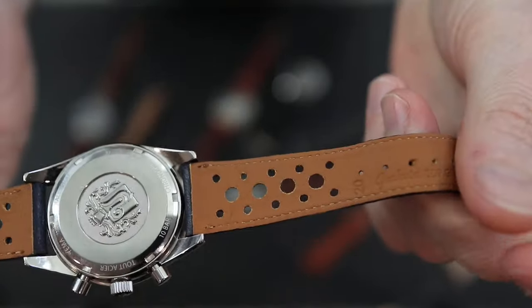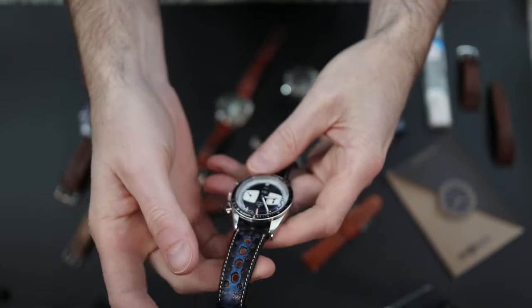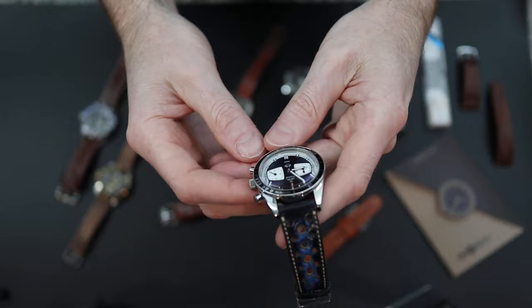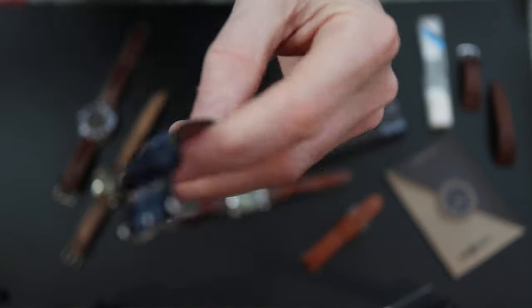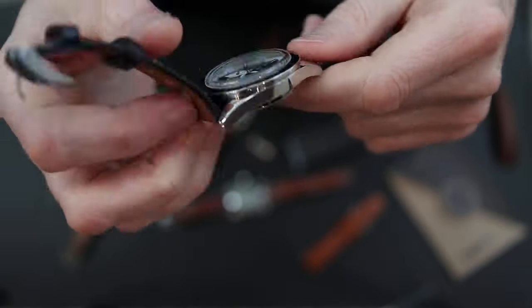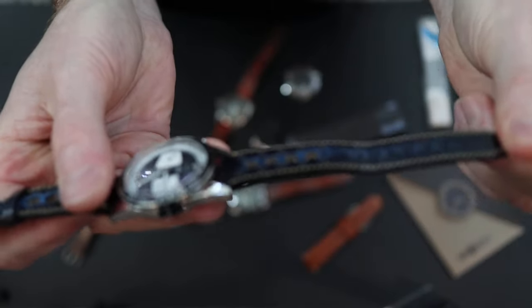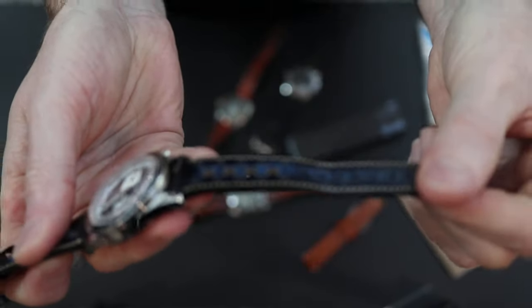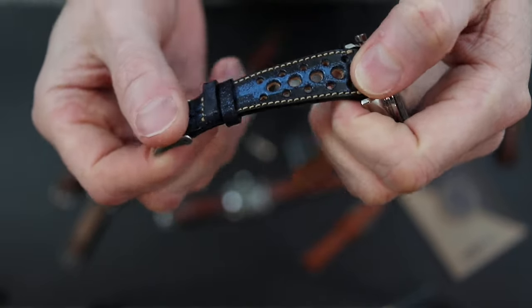Okay, this is probably one of my favorite straps. This is a Geckota. This strap is a Geckota, and it's called a rad stock vintage leather. The length of this guy is 113 millimeters on the long side, 70 millimeters on the short side.